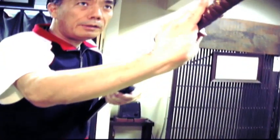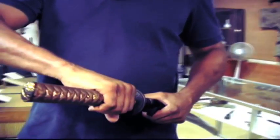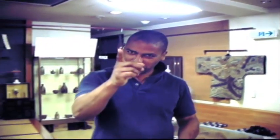Here our host teaches us about the different kinds of threats with a samurai sword. I just push open the blade with my thumb. Behave.